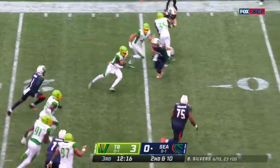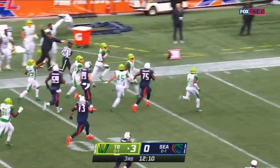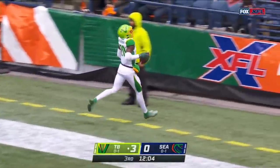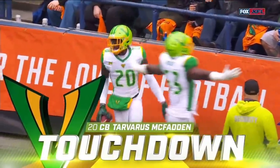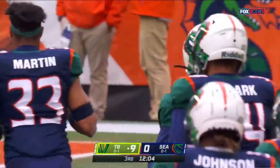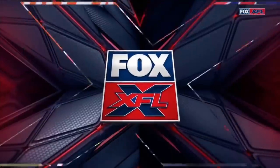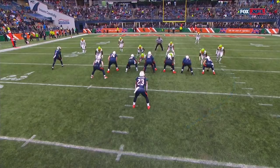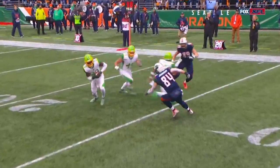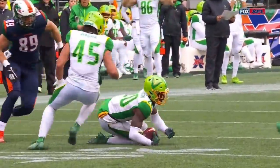That one picked off. He threw it behind Hamlet and right into the arms of Tavarius McFadden, who's down the sideline with an escort and into the end zone for the touchdown. 78 yards on the pick six. It almost looked like this one was tipped at the line of scrimmage. Corey Moore, number 31, was racing in on pressure. Watch here. Here's Corey Moore. He's coming on that right side of the offense, number 31. He jumps up, and it looks like that ball fluttered and then winds up in the hands of Tavarius McFadden, who takes it the distance.